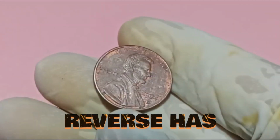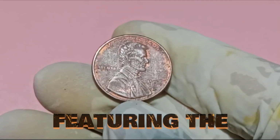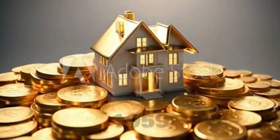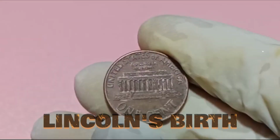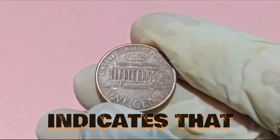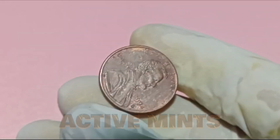However, the reverse has seen several redesigns, with the 1994 coin featuring the widely recognized Lincoln Memorial design, which was introduced in 1959 to celebrate the 150th anniversary of Lincoln's birth. The D Mint mark on the 1994 coin indicates that it was minted at the Denver Mint, one of the United States' 4 active mints.